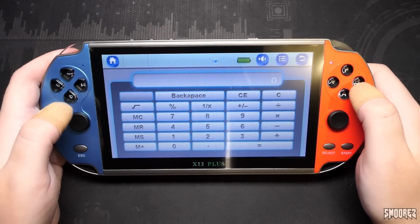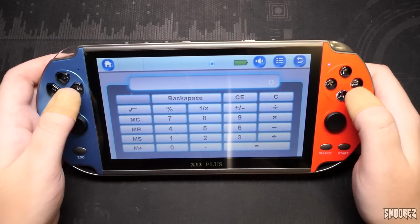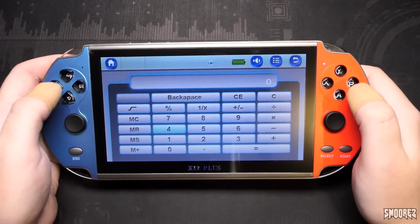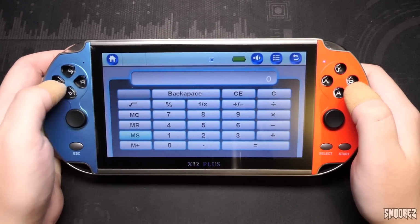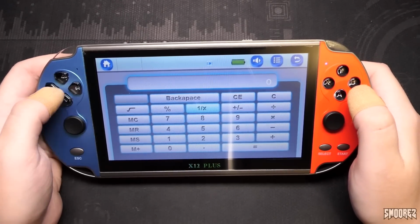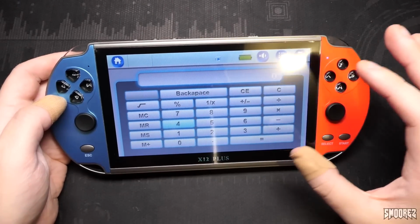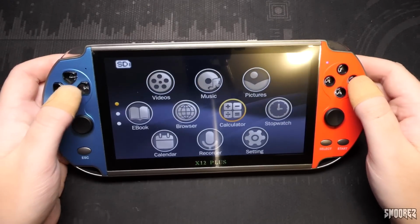Calculator looks like back a pace. Nice. I like back a pace. You would have to go through each button, click it, and if you make a mistake, you'd have to back a pace. Yeah, once again, probably made for a touchscreen, but integrated onto this because why not?